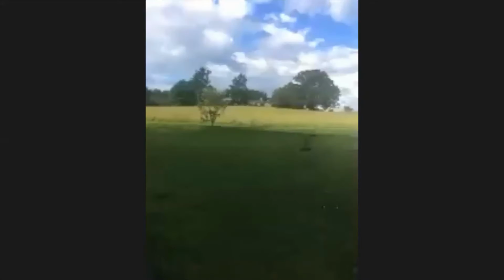Oh, nice. The satellite dish, a little wren has decided to build a nest there. I just scared her. Poor wren.